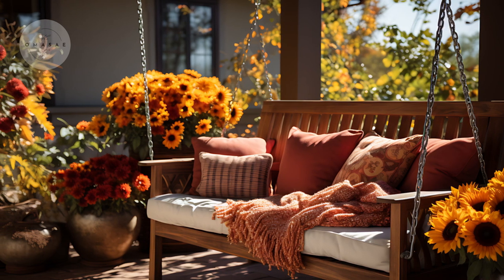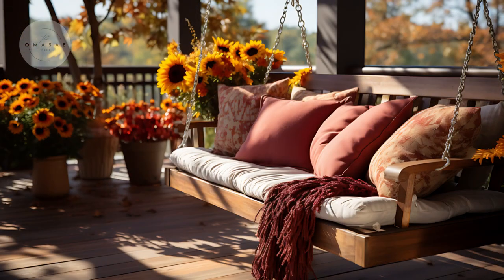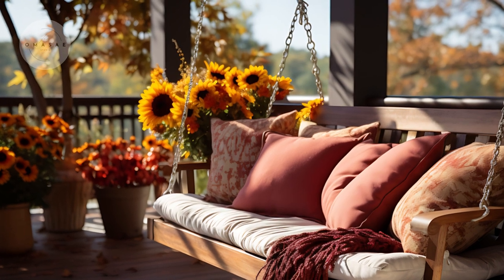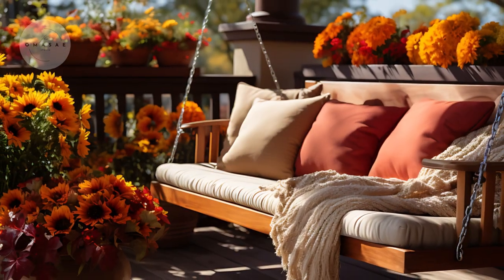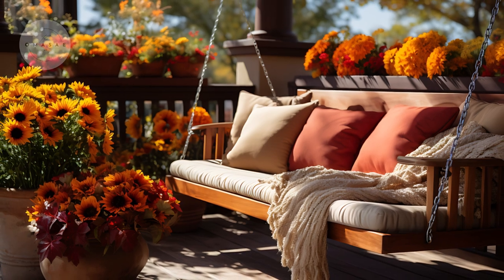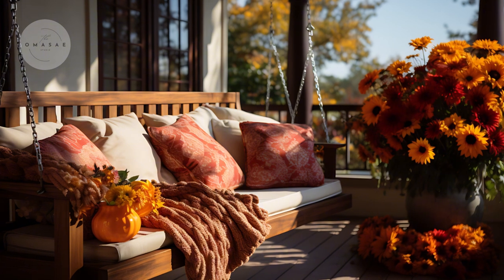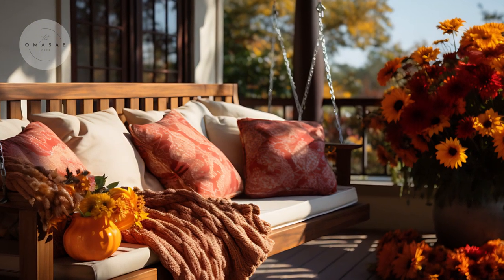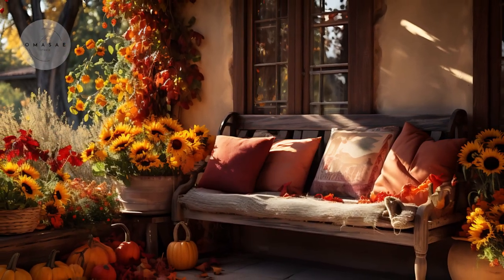Shades of orange, burgundy, and gold can bring life to your porch, creating a vibrant backdrop for your autumn decorations. Consider using throw pillows and blankets in these hues to add comfort and style to your seating area. Floral arrangements with sunflowers, chrysanthemums, and dried wheat can also add a touch of natural elegance, making your porch a welcoming space for family and friends.